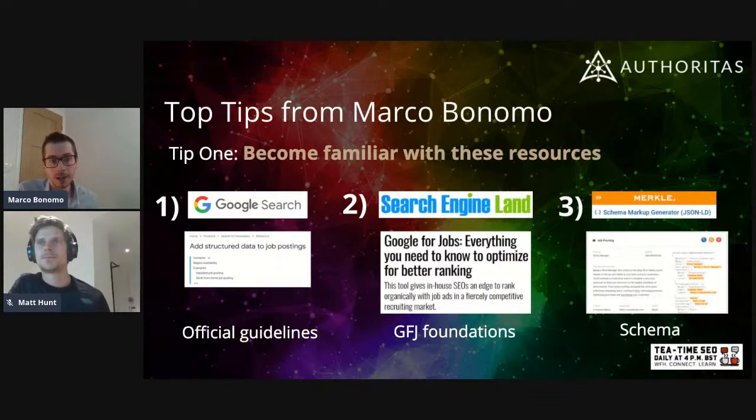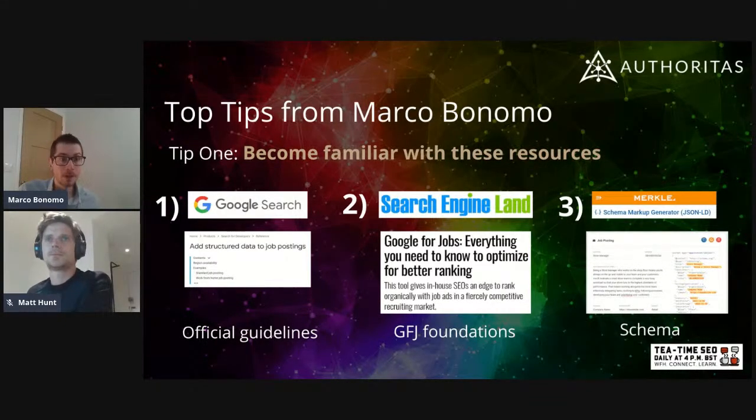Just simply Google Google for Jobs schema, and it's always the first result. The second one is a guide that I published a few months ago with Search Engine Land, and it's particularly useful if you're starting out. So if you want to have a bird's eye view of what is going on, from structuring your job ads to the schema markup, to what to look at in Search Console or in Analytics, this is a really good point to start with.